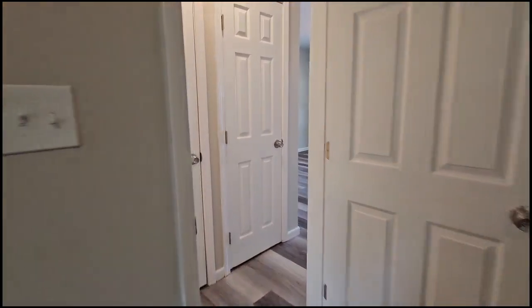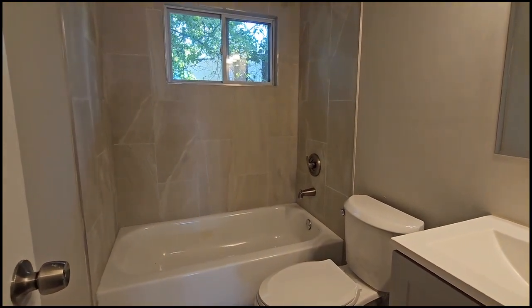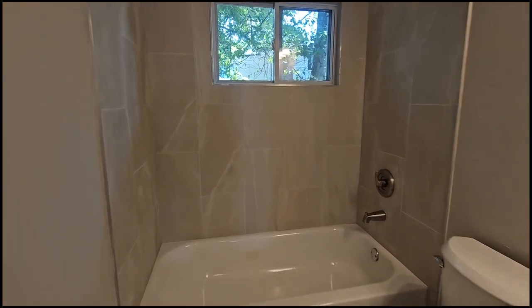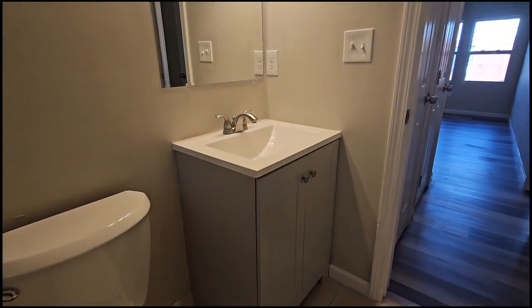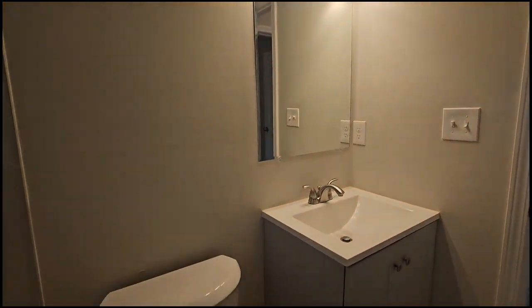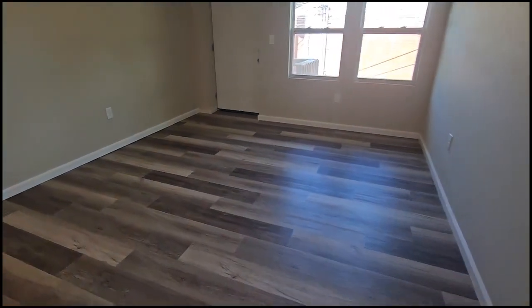And then coming around, now these 2 doors are actually the systems, water heater and the furnace. And then this is the bathroom. Beautiful custom tile surround and on the floor. New bathtub. And this is what the sink looks like. And then you just step out and now you're back into the living room.